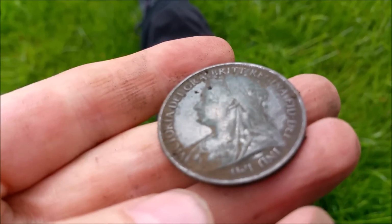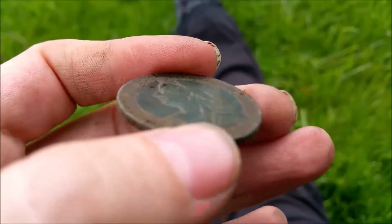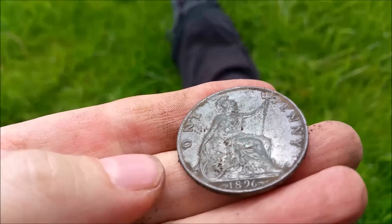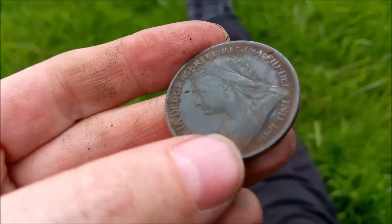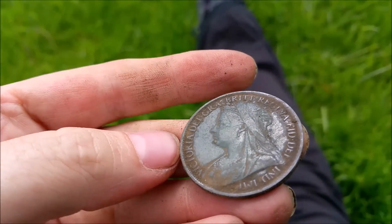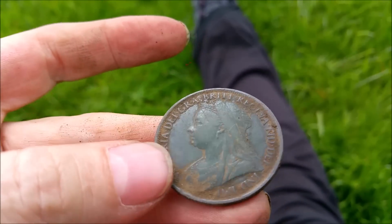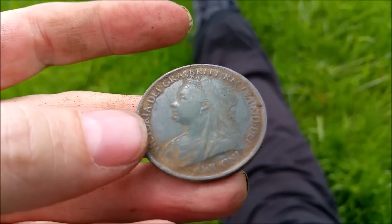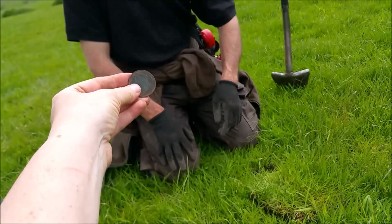Look at that for a beautiful condition Victorian coin. 1896. That's lovely condition, that is. Look at it. It's not a mark on it. That'll clean. That's one that could go in the treasure box, because of its condition of being nearly perfect. You can see every detail on it, can't you? Oh, it's nearly as good as my Edward the Seventh one. We've had some good coins today, haven't we? There you go.